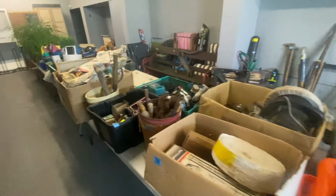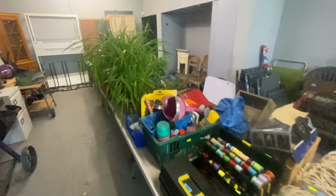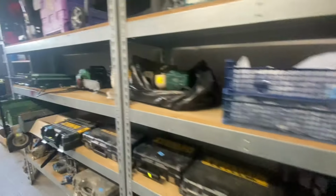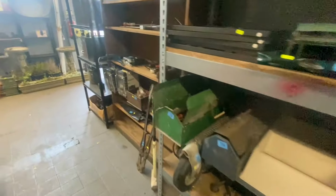There's a few bits. But I did forget to say that there's the toy auction next week, and he's opened that room up for viewing, so that's going to be on Wednesday. So in a couple of minutes, after we've had a quick scout around this room, we're going to go through and have a look.